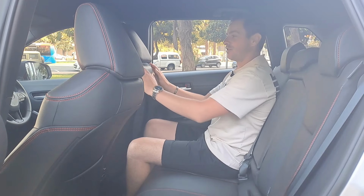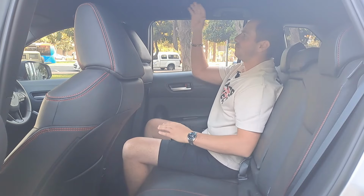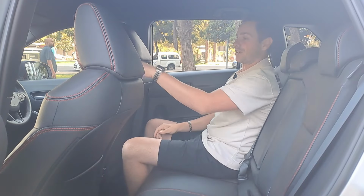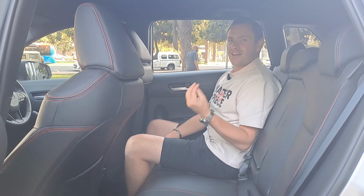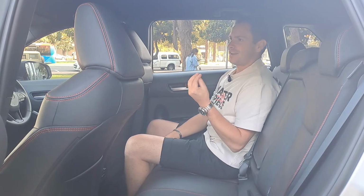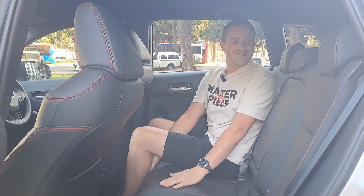Sitting at the back of this Toyota Corolla Cross, guys, there's a lot of space in here. I have to be honest, I love this black roof lining. You'll see it when we jump into the front as well. But the leather seats, it smells like a Toyota. Like, it smells like my younger days. One of my friend's dad used to drive a Toyota Camry in those days, and it smells exactly the same. Oh, I absolutely love it.